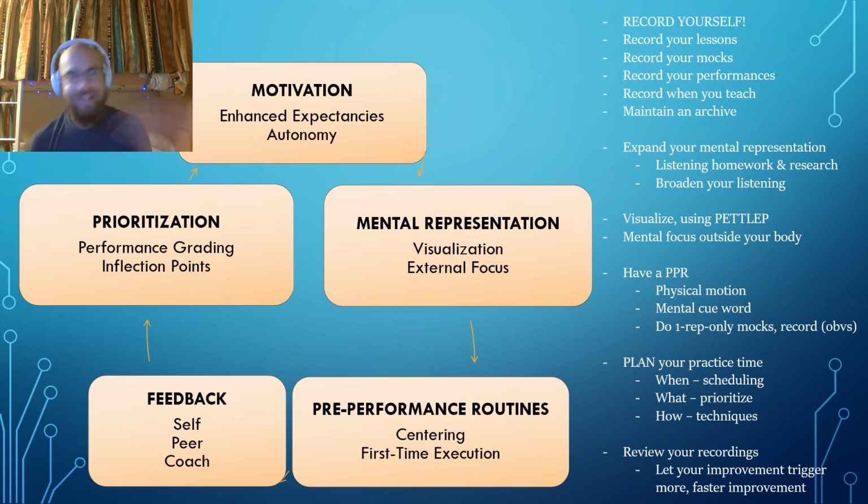Then below that, if you want to take more than one thing from this, or if you are already effectively recording yourself, expand your mental representation, right? This is your listening homework and your research. This is listening to multiple interpretations of whatever piece you're doing. This is understanding the style that you're in. Broaden your listening, get more music into your head, get greater understanding of the domain knowledge within your particular domain of music that you're operating in. Use visualization using that PETLEP model: physical, environment, task, timing, learning, emotion, and perspective. Create a mental model combination of memory and imagination that is you performing whatever you're working on as perfectly as you can possibly imagine yourself playing it, and use those 7 elements to create that.